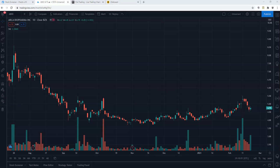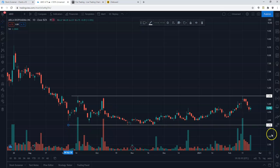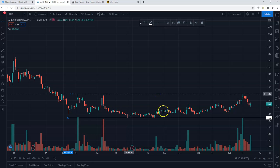Now at this point, I'm going to look at the technical levels here. As you can see, we're trading in this range between about 5.50 and about 3.70. We're range bound, we're consolidating. We're building a base down here, and institutions are accumulating down here. We can see them accumulating with these large volume spikes.